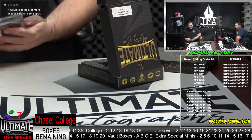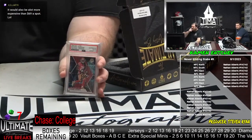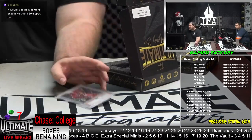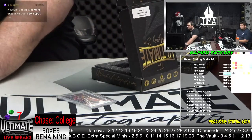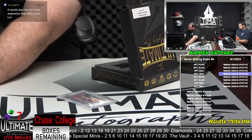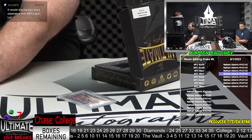That's for sure. Authentic Auto Mosaic, Richard Sherman. One of the best defensive backs of our generation. Awesome hit. NFC West. Nathan Alberts with the Richard Sherman. I haven't seen him in this slab card break yet. Definitely a nice hit on Sherman.